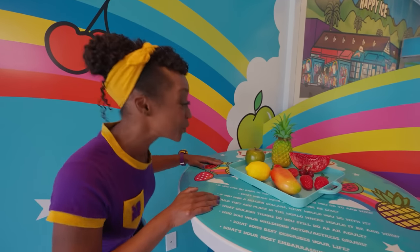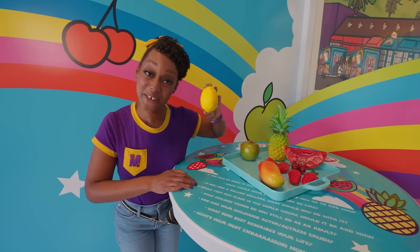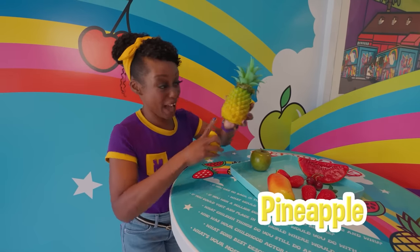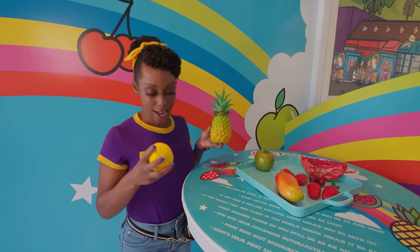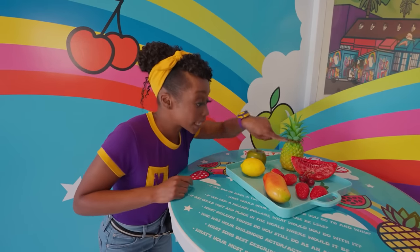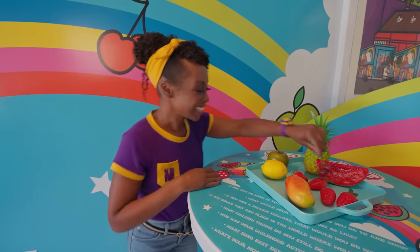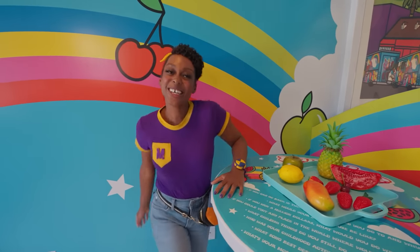Check out all these fruits. Look at this one. A lemon. It's one of my favorite colors, yellow. Do you see any other yellow fruit? Yeah, this pineapple has yellow and green too. This pineapple is so sweet and this one is really sour. And look at all these red fruits. Strawberries and some more cherries, just like this one. And watermelon too. Oh, I love this place. It makes me feel so happy.